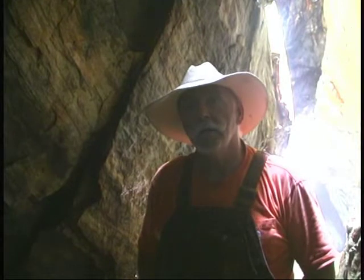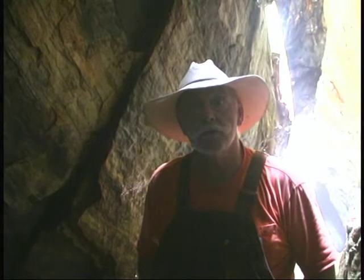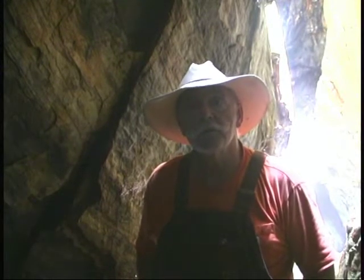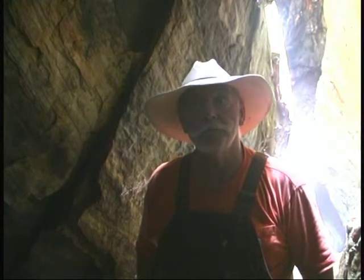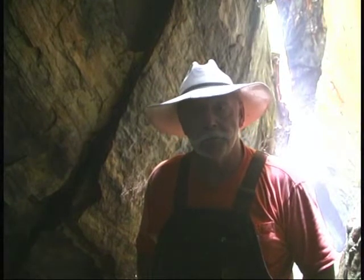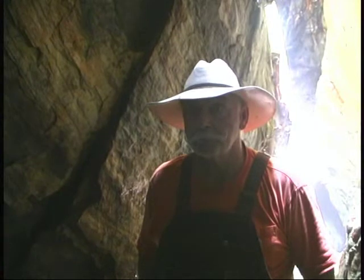Now we'll ease on down the mine a little further, and we'll show you some of the other areas where there was a lot of gold. But according to the records, this was the largest find in a single day, and it was 54 pounds and 9 ounces of gold. Now the mine only operated for 8 years, 1898 till 1906. That's when it went bankrupt.